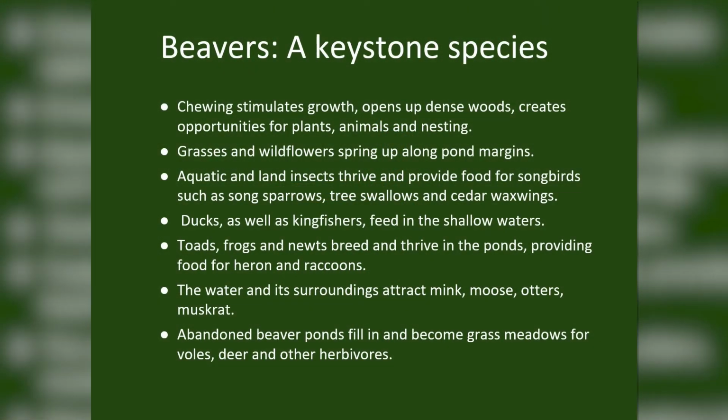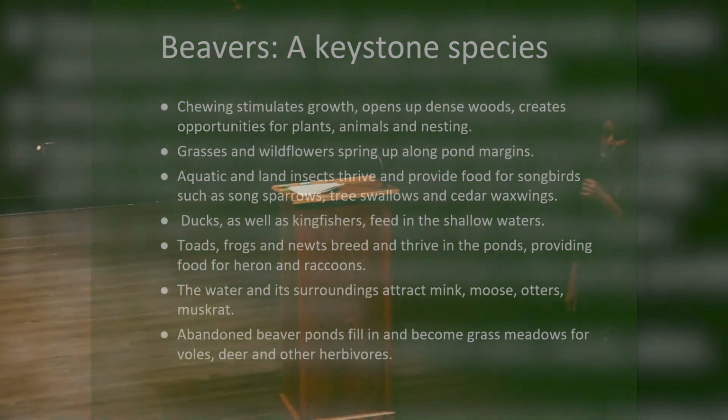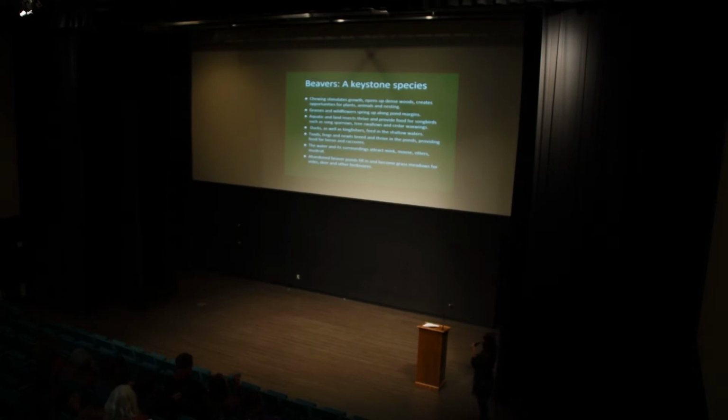So beavers are a keystone species, and the term is given to animals who other animals are dependent upon. And beavers are a big deal. And so this is sort of a big laundry list of some of the things that beavers do to support other animals and the environment and wetlands.